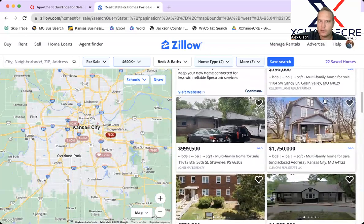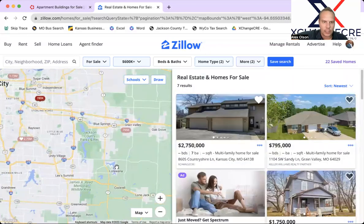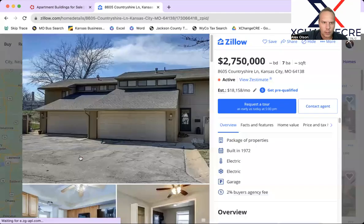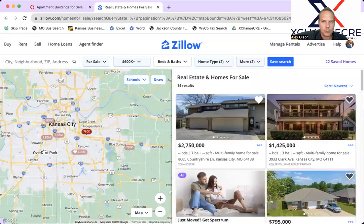Let's see here. I'm not going to cover this particular deal. I think it's the same one we saw on LoopNet. Well, I wanted to zoom in here. Here's where Grain Valley is at. So I live Lake Lotawana here. Raytown, you saw my property. This is further east. This is pretty far eastern Jackson County. Kind of Jackson County line ends around here. But it's a good suburban school area. Okay. All right. So sorry about that. We're going to pull back out here. Oops. Get rid of that. Zoom in. All right. Now we're set.